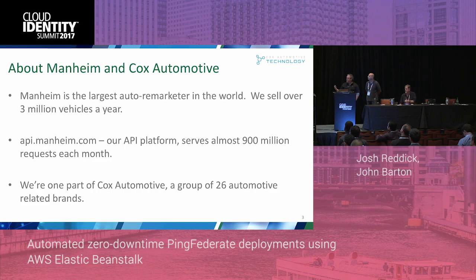Greg also mentioned we both work for Mannheim, which is part of Cox Automotive, the world's largest auto remarketer. We're used car salesmen. We sell a little over 3 million cars a year. We use PingFederate to provide OAuth for our api.mannheim.com, our public API platform. We're getting about 900 million API calls a month right now on the platform. Most of you are probably more familiar with AutoTrader and Kelley Blue Book. Those are also part of Cox Automotive, but we think we're cooler.